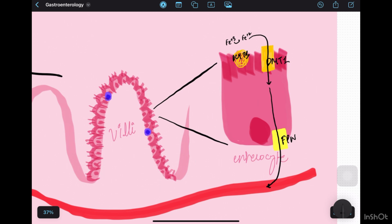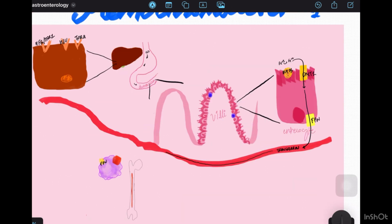In the circulation, it is aided by transferrin, which carries the iron in the circulation. The main function that transferrin performs is that it carries the iron and it mainly contributes to sending iron into the bone marrow for erythropoiesis. We need iron to make RBCs, right?